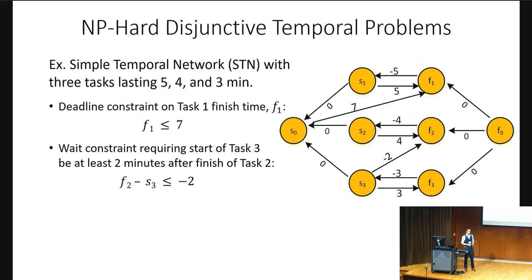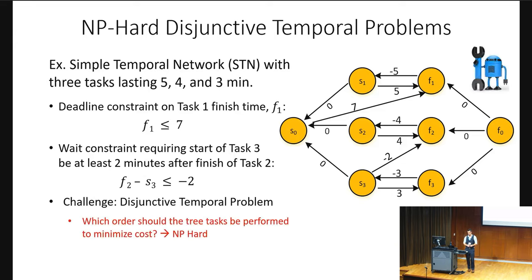And then we can build this into a graph and say we have 3 tasks with durations 5, 4, and 3 minutes. We can have deadline constraints, that task one has to finish within 7 minutes of starting. That's emblematic of, say, taking composite material out of a refrigerator and trying to build an aircraft with it. Once it warms up enough, it's not workable. And then we can also have wait constraints. One task has to come before another with a 2-minute wait. Say if you want to apply a coat of paint to your house, you've got to wait for a while, unfortunately hoping it doesn't rain, and then you will later come and apply a second coat of paint.